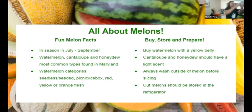But you can find melons that either have seeds or they're seedless. You can also find ones that are those big, sort of like, a whole family would be challenged to eat ones. And Michelle actually taught me yesterday, I wasn't aware of this. Those are sometimes called picnic melons, but the ones that are smaller, sort of like basketball, volleyball size or smaller, are called icebox melons. And then the flesh also comes in different colors. So red, yellow, or orange.